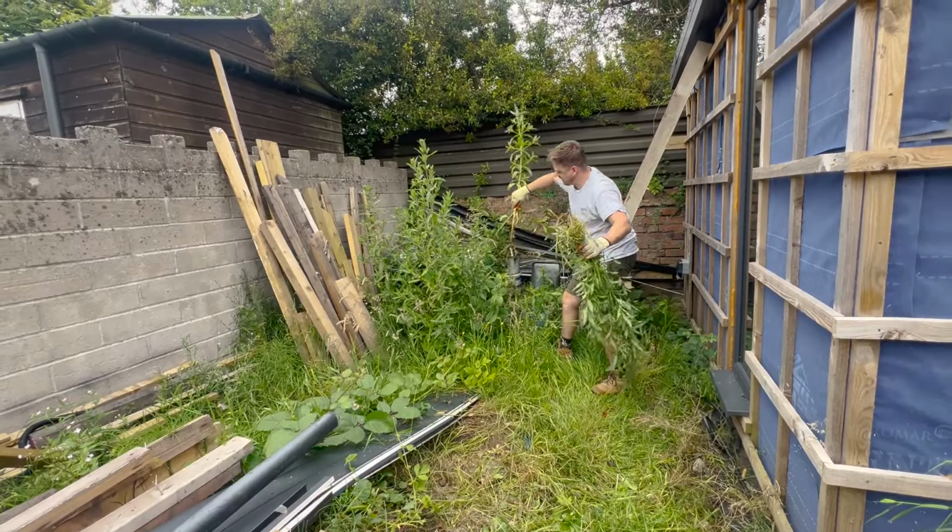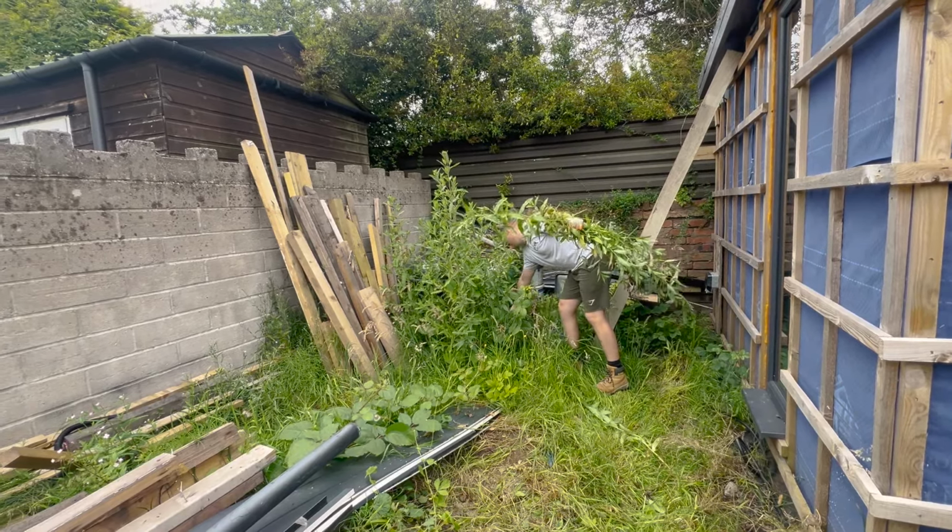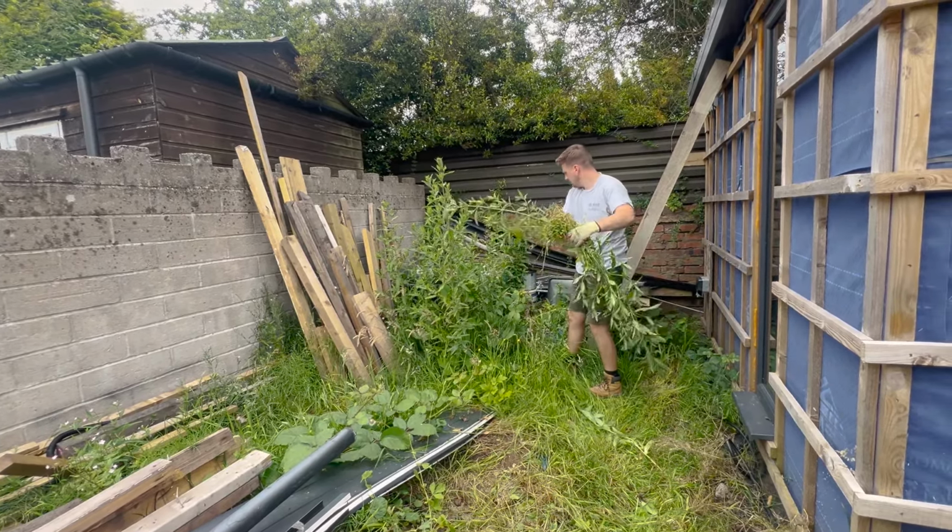So you can really see how big these plants have grown. But they've only been growing, how many months did you say, Rhys? A few months? Madness.